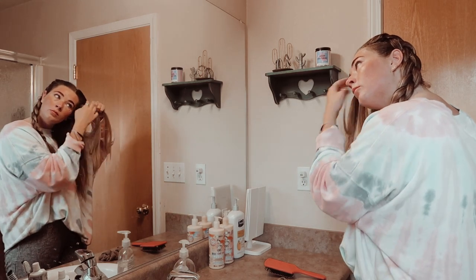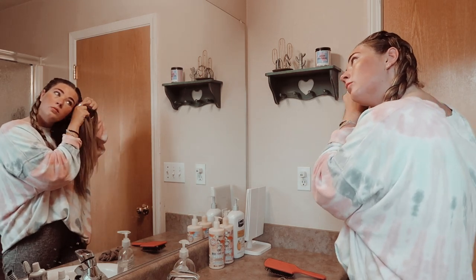Finally, I decide to finish my hair so I can look somewhat presentable for the day.